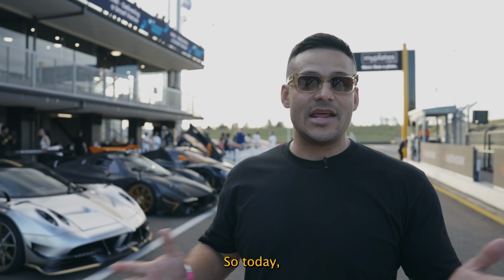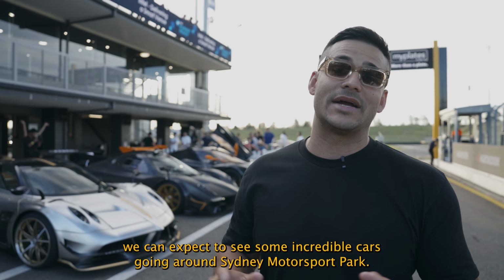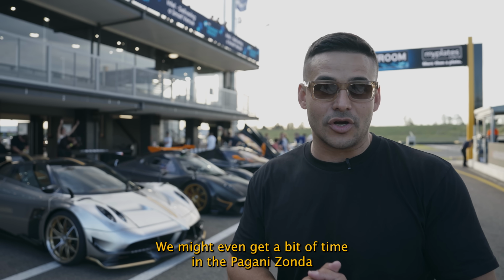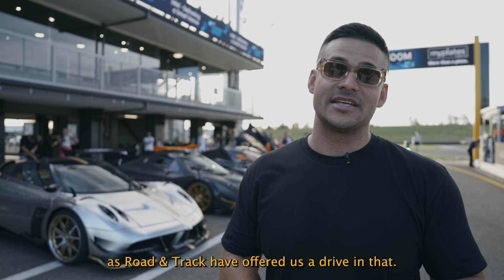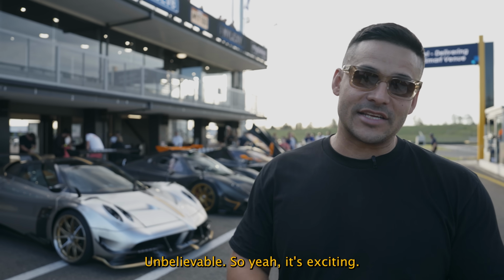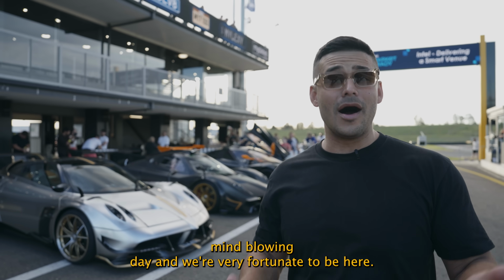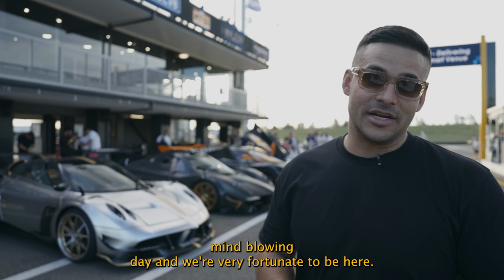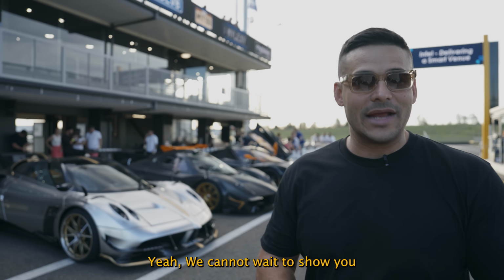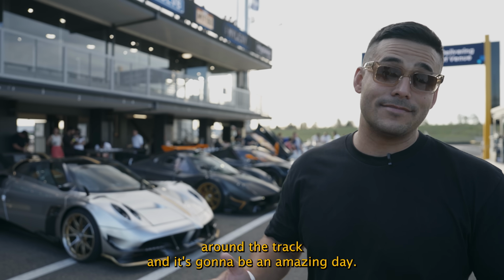Yeah, so today basically we can expect to see some incredible cars going around Sydney Motorsport Park. We might even get a bit of time in the Pagani Zonda, as Road and Track have offered us a drive in that. Unbelievable. So yeah, it's a mind-blowing day, and we're very fortunate to be here. So thank you to the organisers, Ross. Yeah, we cannot wait to show you around the track, and it's going to be an amazing day.